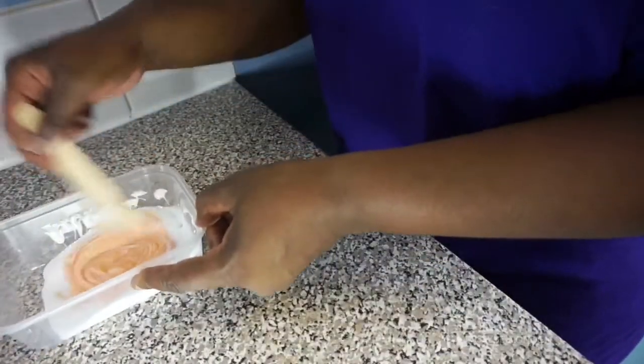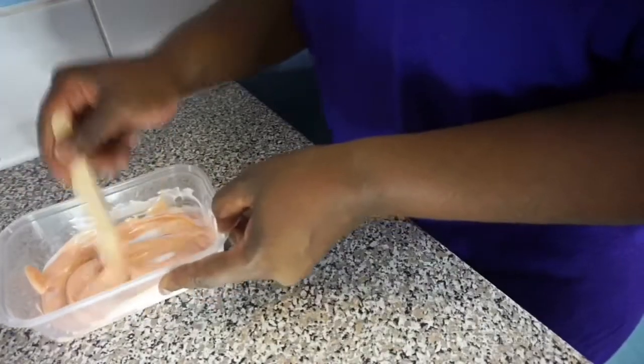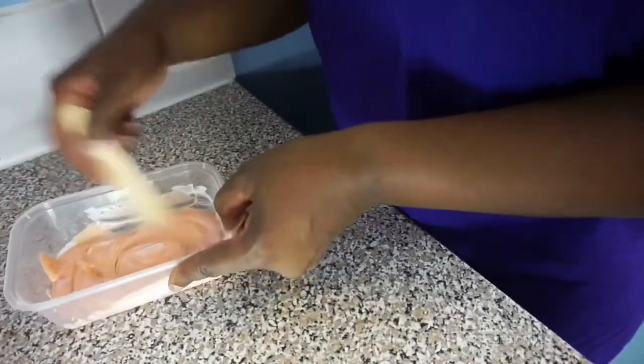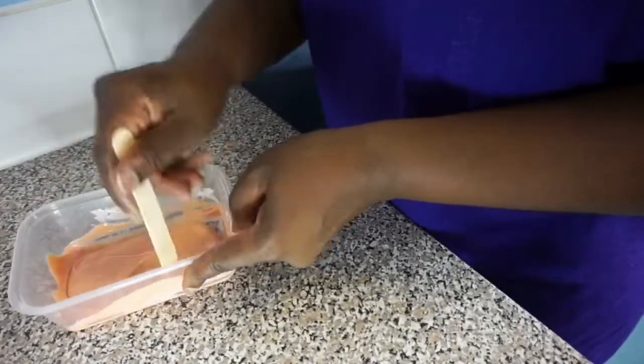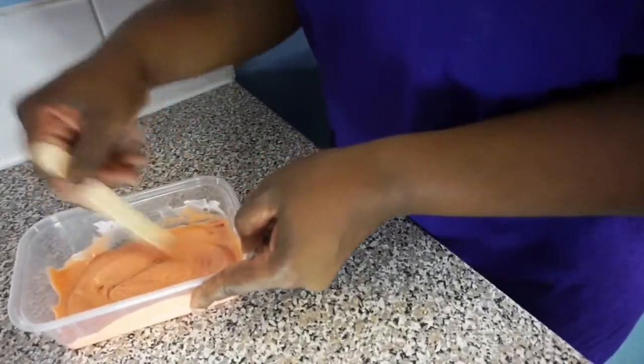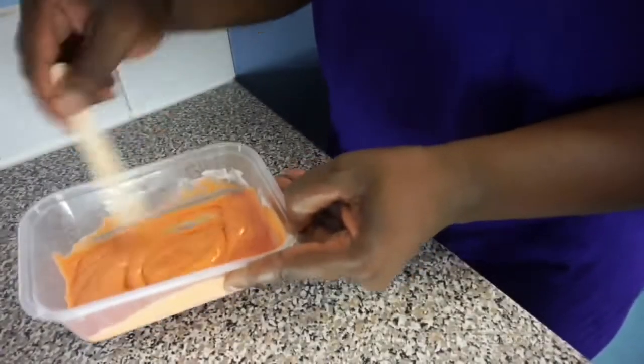You just see me mix them with the wooden spatula. Mix, mix, mix in my plastic container. Make sure it's a plastic or ceramic container. You know how it goes with chemicals and metal, so do not mix it in metal. And make sure the thing you're stirring it with is plastic or wooden.